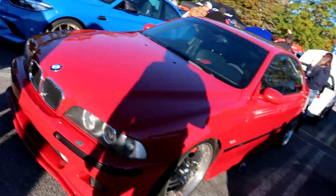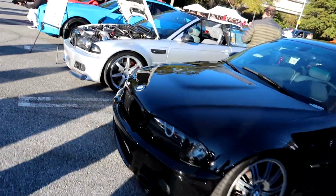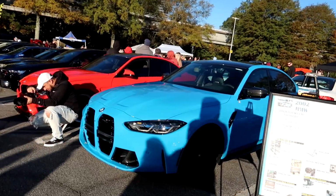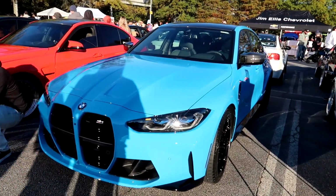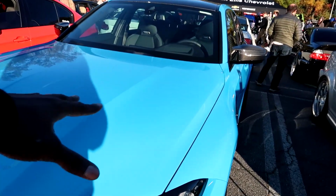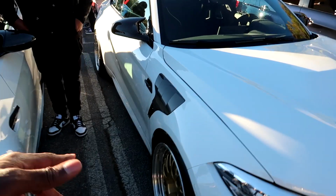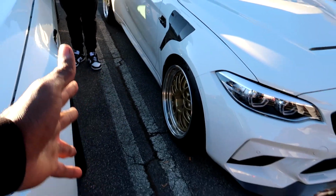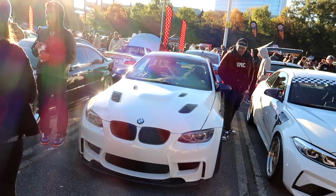But the lineup does not stop, guys. Beemas for freaking days. I mean, even look at this G80 M3 and that blue, man. That color is just perfection right here. Another sick M2. This thing is so clean, man. Carbon fiber in the fenders as well, man. And he's cambered out a little bit, and bagged out too. But we got an M3 right next.